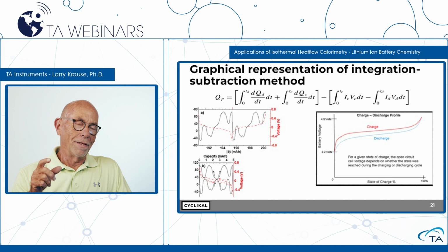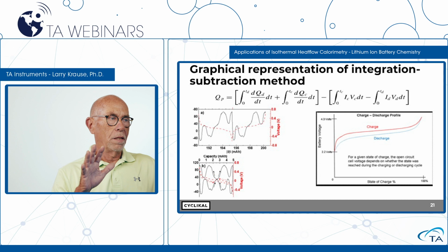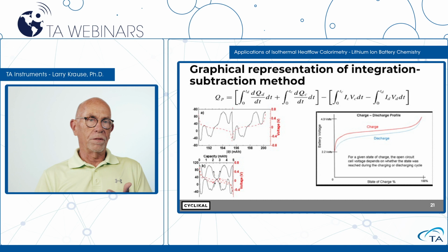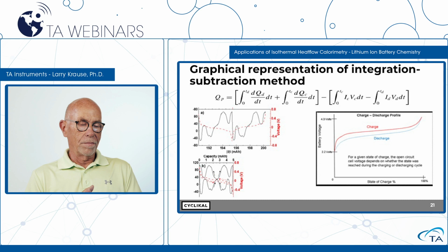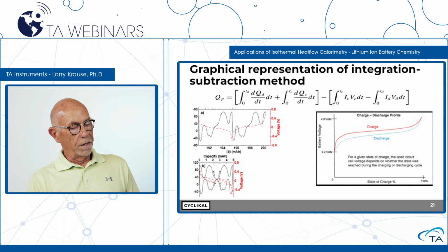It's just not practical. So by acquiring this data and then integrating to calculate the area between the curve, that gives us our total polarization: the ionic resistance, the passivation layer resistances, the resistances in the electrodes, all of it is lumped into that hysteresis. So that's the polarization term. The entropy term, or the heat term, is shown over here, and it goes like this.